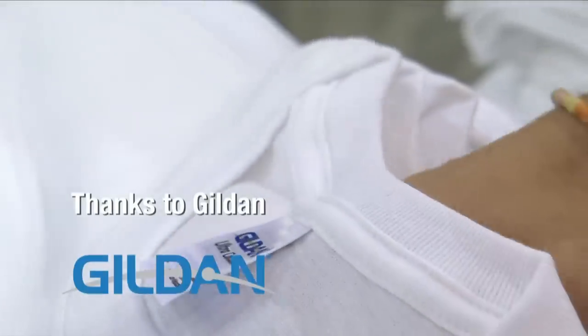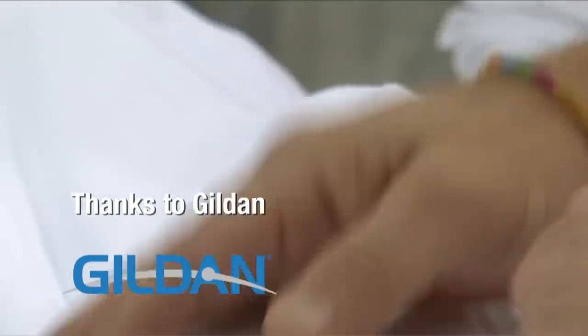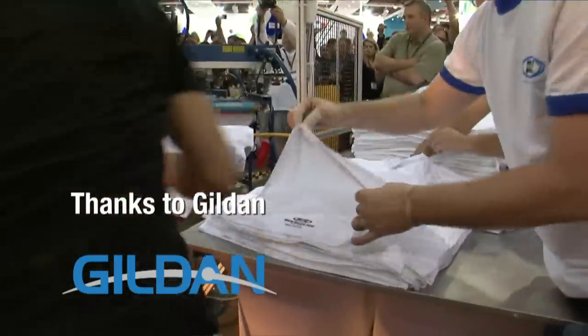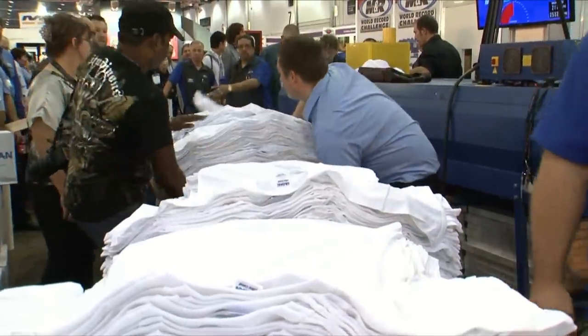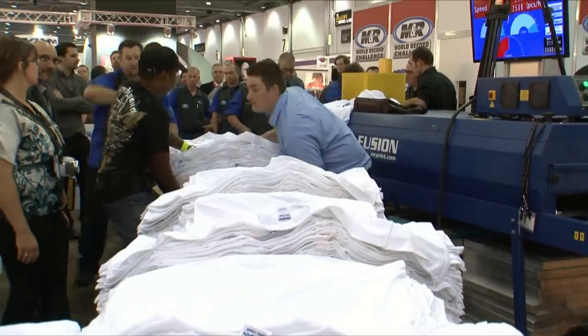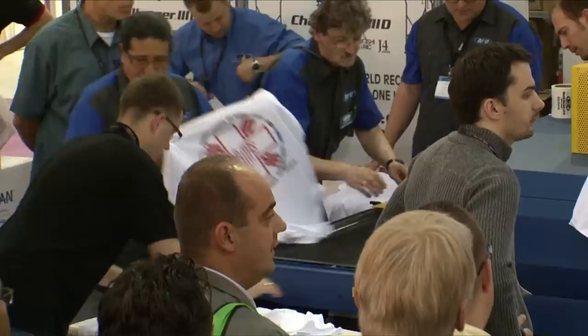We're also using a Gildan product. The Gildan product is very consistent. Not a lot of lint, not a lot of loose strings. Print quality is excellent on the substrate. So we're very happy to have the partners we have in this. We could not do it without either one of those companies.